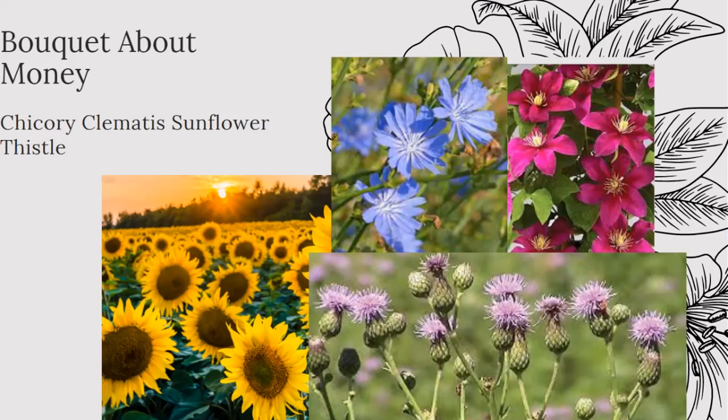So this whole bouquet, like I said, depends on who you're giving it to or who it's coming from. Like the chicory flower is frugality. So that's another one very much in the same line as austerity. Now the chicory flower, you're going to see a lot around here.